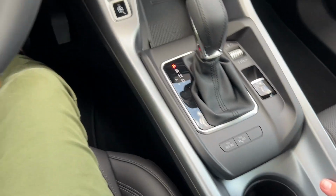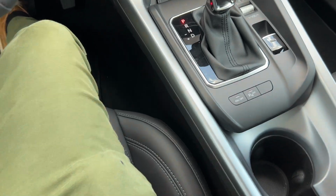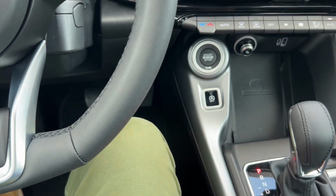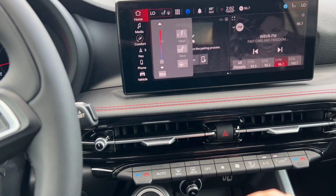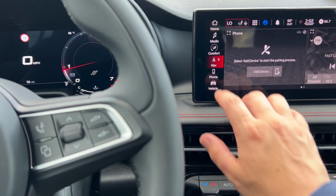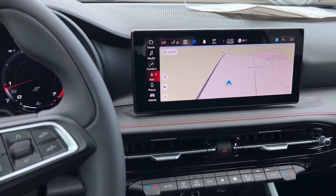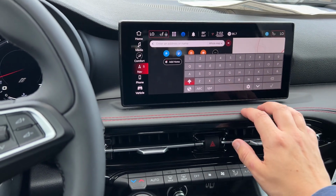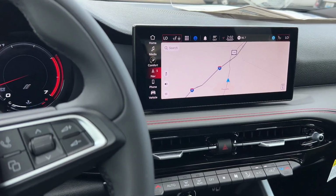You've got an electronic parking brake. You can turn your park sensors on and off, as well as your electronic stability control. Of course, you do have your push to start and your auto stop start feature to be able to turn on and off, as well as you are going to have heated seats and ventilated seats and a heated steering wheel. Got built-in navigation, which this navigation is powered by TomTom. So a really reputable company doing a lot of the hard work for the navigation.